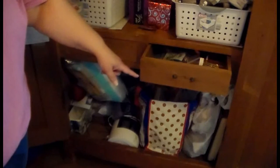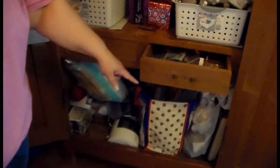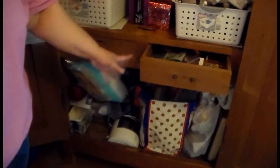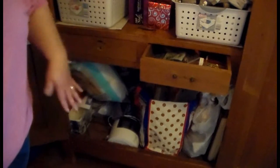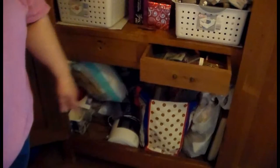Down at the very end is some pictures because I kept telling myself I was going to start scrapbooking, and that never happened. I got interested in card making instead, and scrapbooking just went to the side. So that's just a lot of family pictures.